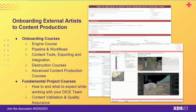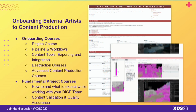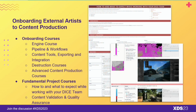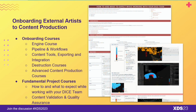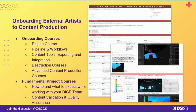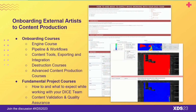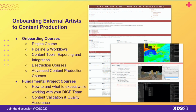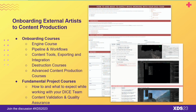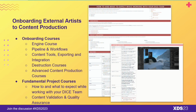So one of the strengths within our team is that we have solid onboarding content courses that we require every artist to take, regardless of whether the artist is a newly recruited internal artist or an external artist at a vendor. We need everyone to take the basic courses, and we have intermediate and advanced courses, depending on the skill level and project needs.